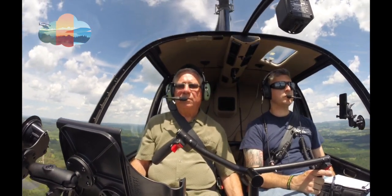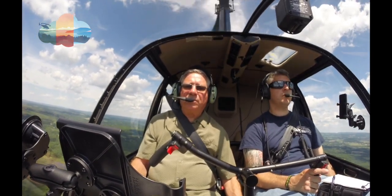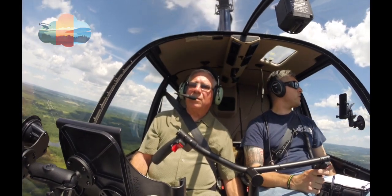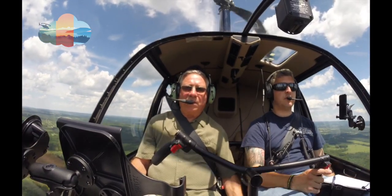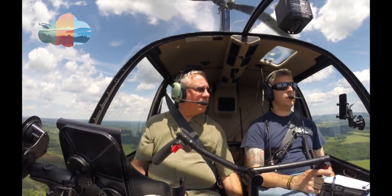Helicopter 8 Sierra Hotel, roger, proceed inbound for a right base runway 33. Proceed inbound for right base at 338 Sierra Hotel. So she ended up giving me a right base anyways. We'll just continue straight this way. We'll make a right turn to our final approach angle.